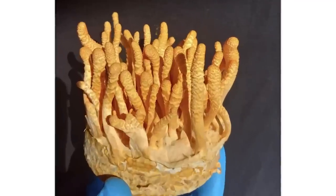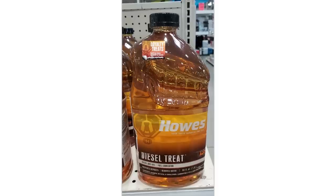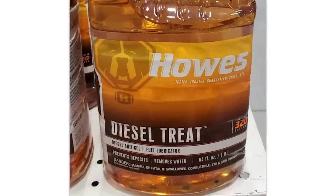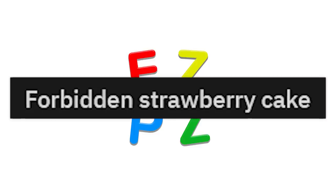Forbidden Cheetos. Homegrown cordyceps. I assume those are mushrooms. That freaks me out. Mushrooms freak me out. Appy juice. Not appy juice. That is diesel treat. Lubricator. I hardly know her. Forbidden strawberry cake.